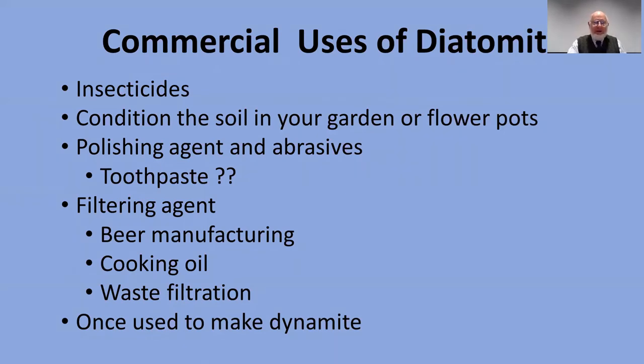You might wonder what commercial uses the diatoms are used for. Diatomite is the name we assigned to the rock, which is really a collection of fossil diatoms. Diatomaceous earth is another term which is often used. Diatomaceous earth is sold to be used as insecticides, and I have a friend who uses it as insecticides. She also uses it to condition the soil in her garden or in flower pots. The diatoms work against insects by scratching their exoskeleton, and they dehydrate and die.